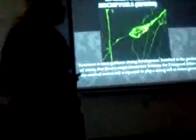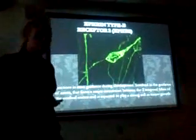EPHB2 functions in axon guidance during development. It's involved in the guidance of axons that form major connections between the two temporal lobes of the cerebral cortex, and it is reported to play a strong role in tumor growth.